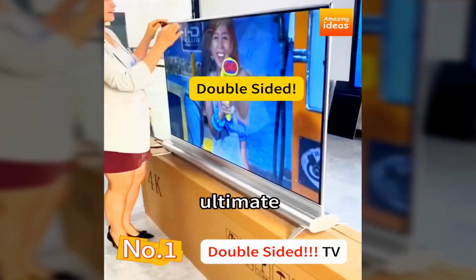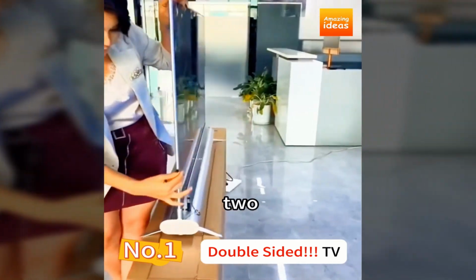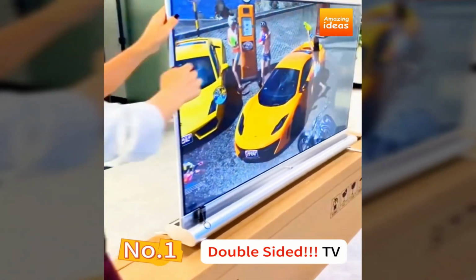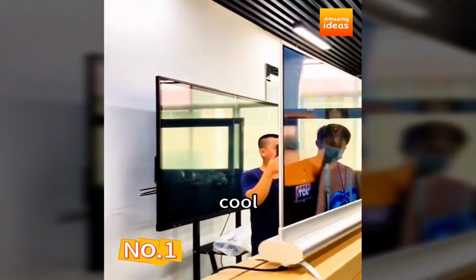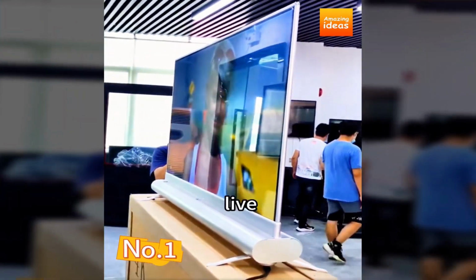And here's the ultimate showstopper, the double-sided TV. One screen, two worlds. Watch your favorite show on one side while someone else catches the news on the other. It's futuristic, practical, and undeniably cool. This isn't just the future of entertainment, it's the future of how we live with technology.